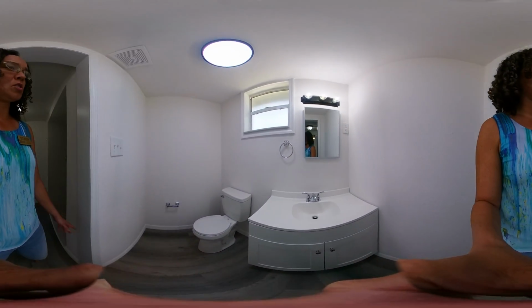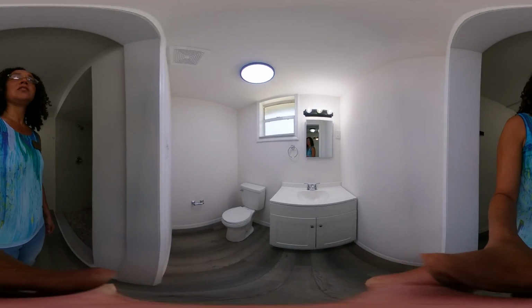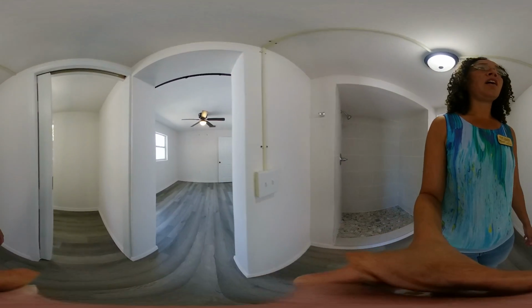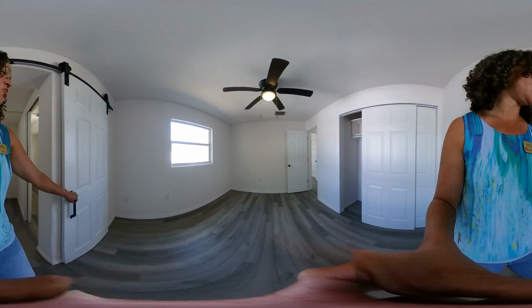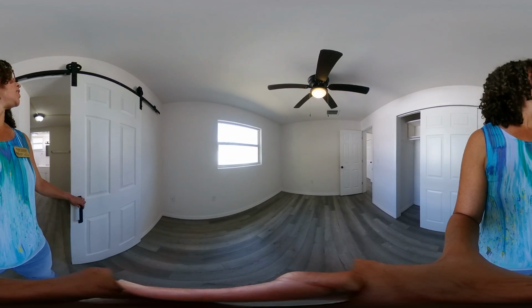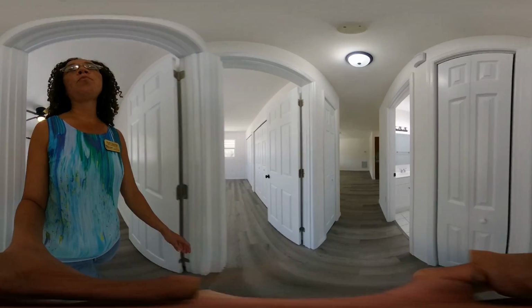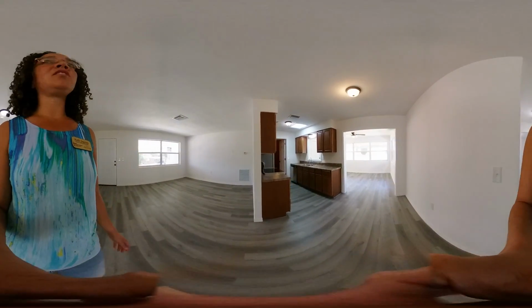And a nice separation to the toilet and the sink from the shower. Lots of room here for dressing. Really an awesome extra space that is quite unexpected. So 2 bedrooms, 2 full bathrooms, linen closet, and a nice spacious living room.